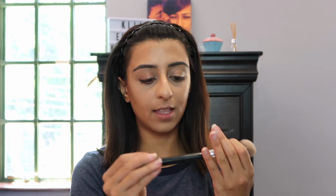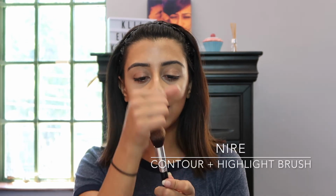And then what I like to do is, this is the NIRE contour highlight brush. It's an oval shaped brush, very fluffy, very soft. So I like to go in with this. I haven't put any product on this at all, so I'm gonna now use this to buff out all of the contour.